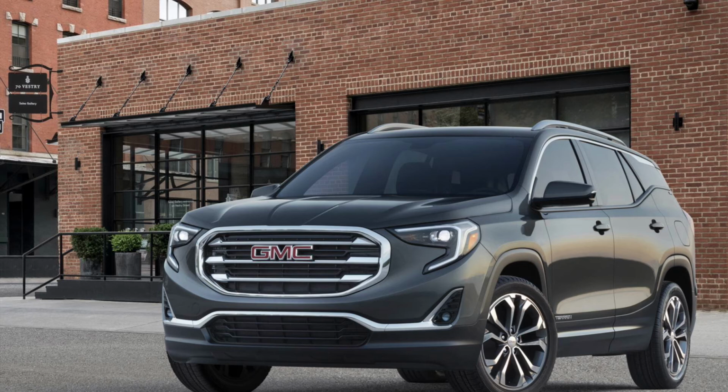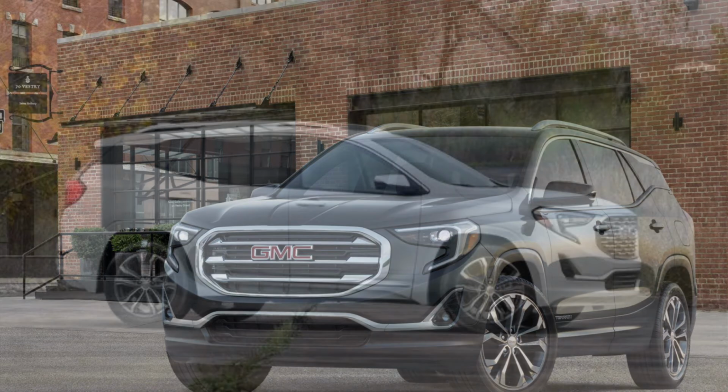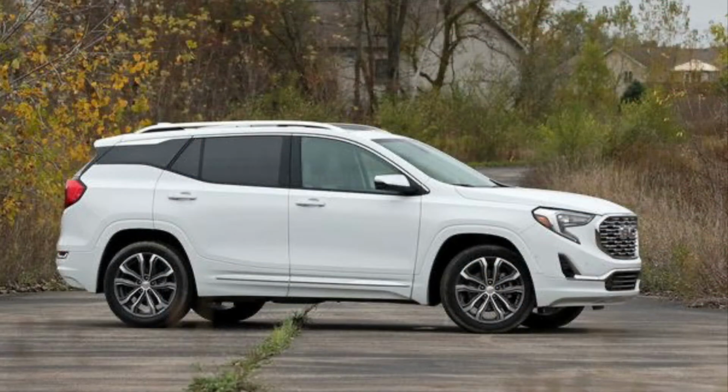The first generation ran from 2010 to 2017. When it finally got redesigned in 2018, the GMC Terrain really stood out from the crowd. It has now become one of the best-selling compact SUVs in the market.